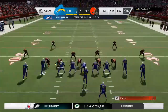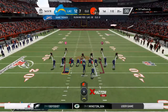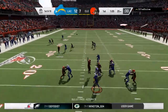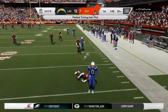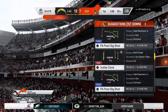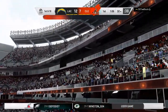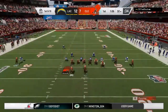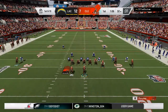The Charger drive about to get going. First down, Winston. He's going to look for Allen now on the deep ball. And he fires one that's intercepted. Monte Nicholson picks it. And they are going to set up shop at the 32-yard line. Well, that's a drive killer right there. Not a really confident throw either. This one was kind of up for grabs, and it's going to come down in the hands of the wrong team.